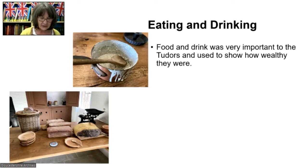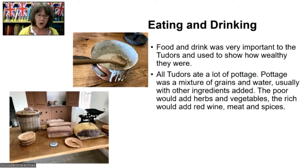We're going to talk a little bit about eating and drinking. Food and drink was very important to the Tudors, and as with everything, they used it to show how wealthy they were. They were a very, very show-offy people. All Tudors ate pottage, so rich Tudors and poor Tudors ate pottage, and pottage was a mixture of grains and water. It was a little bit like porridge. The closest that we have to it today would be probably porridge, and they added other ingredients. So poor people added things that they could get their hands on, like vegetables and herbs. Rich people would add things like red wine, meat, and spices.